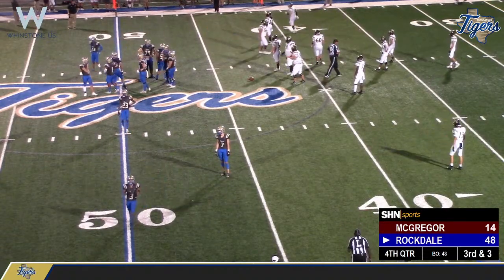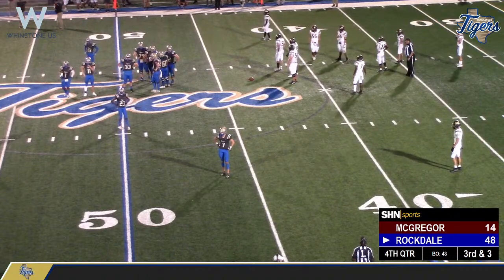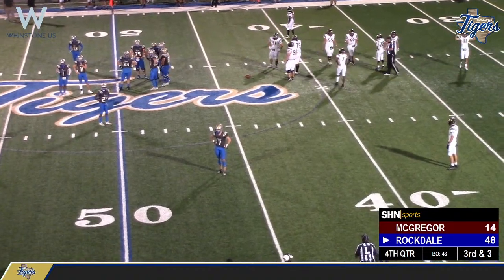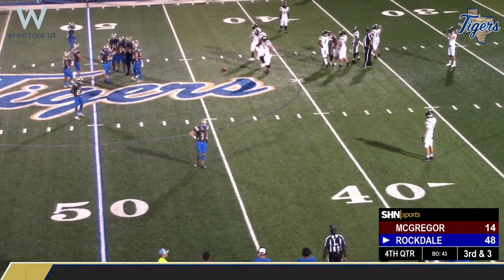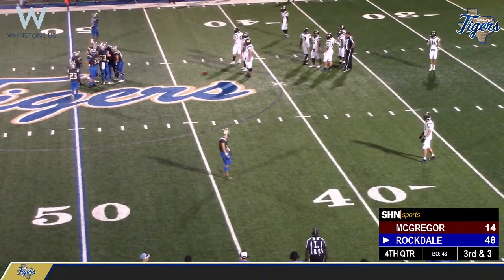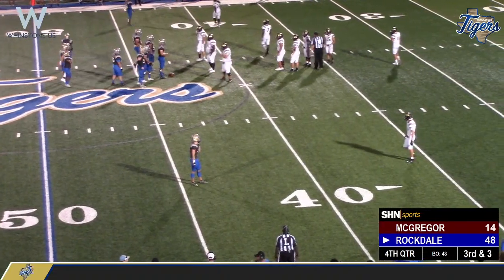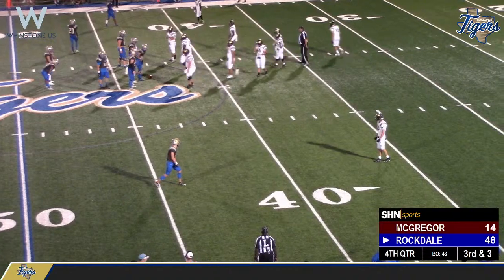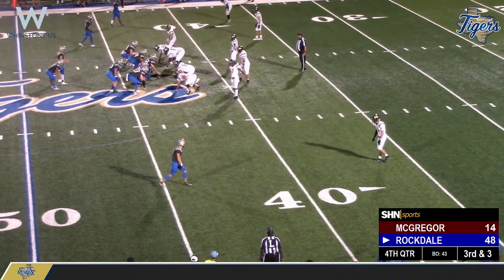So Spencer's an emerging young star for the Tigers, it looks like. And as I was saying, just grade 10. And I don't know what I did with my notes about the class makeup of this Tiger ball club, but very promising. He's a sophomore.